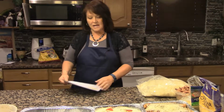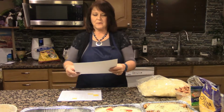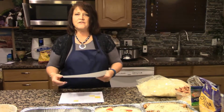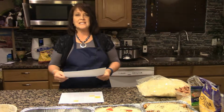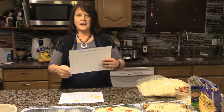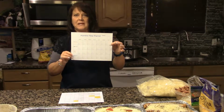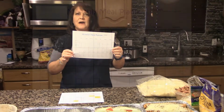So the first thing I want to talk to you about is calendaring your meals. I learned this a few years ago and I'm not very good at doing it all the time, but when I do it, it makes it so much easier. The thing that I do is make a monthly meal planner, and you'll get a PDF of this so you can do it yourself later.